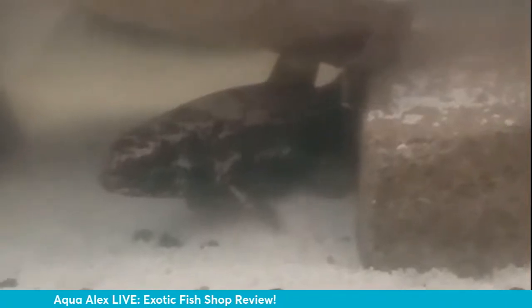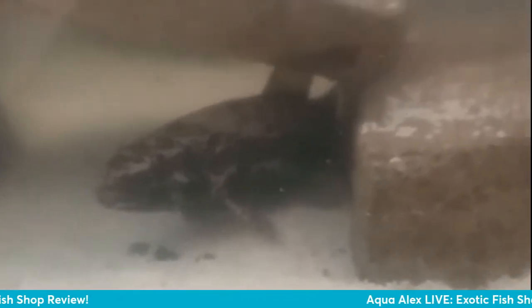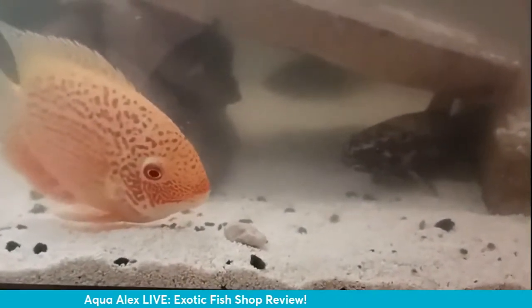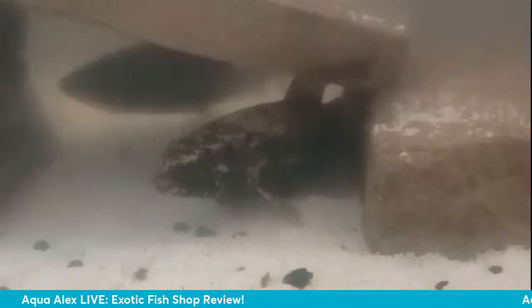A lot of people say the black wolffish, which is a species of Hoplias, is very aggressive and it can't have tank mates and they kill everything. But as you can see, that's not true in my case. My black wolffish is living with severums, catfish, leporinus, peacock bass, flagtails, and various silver dollar species.